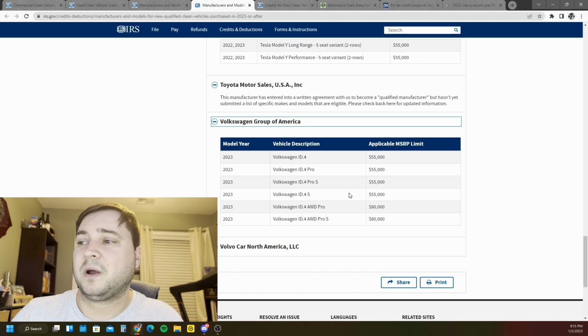Same size car. Matter of fact, these two down here that are $80,000 have less range because they have 2 motors. They only get 250 miles of range versus 280 miles of range that the two-wheel drive versions have. The ones that I wanted.